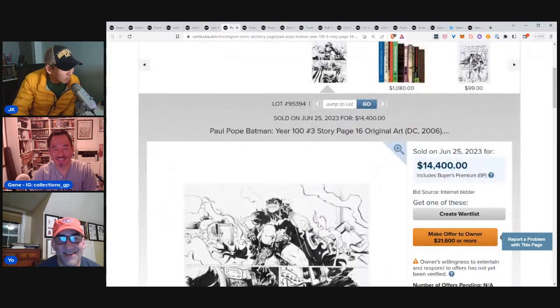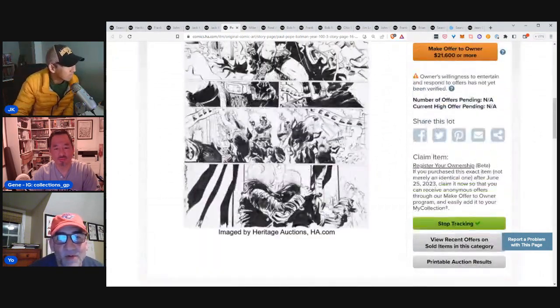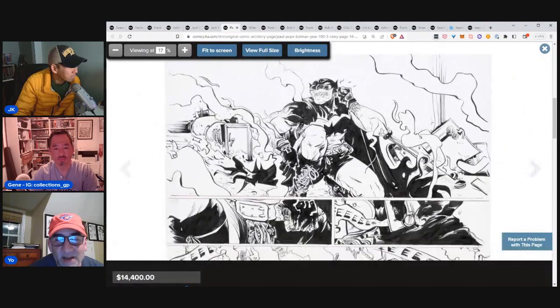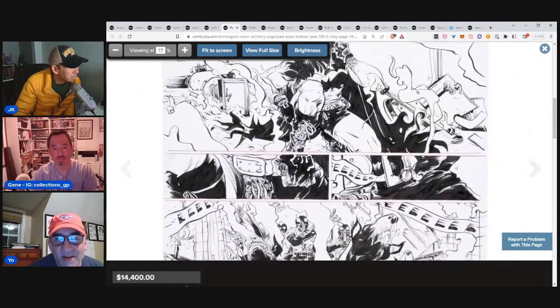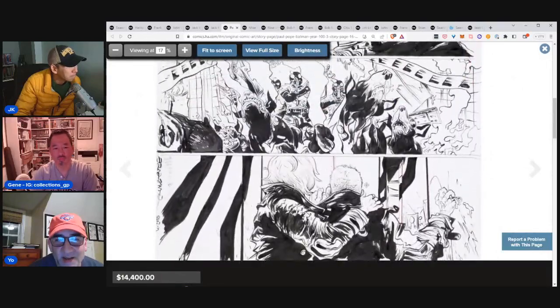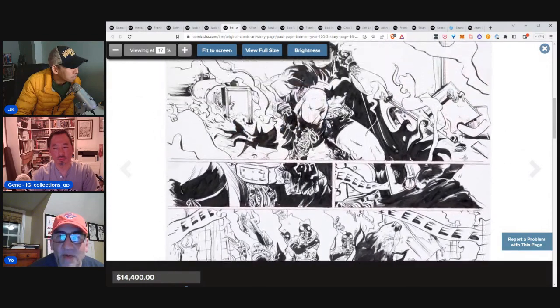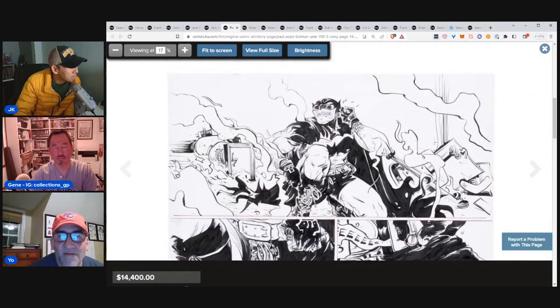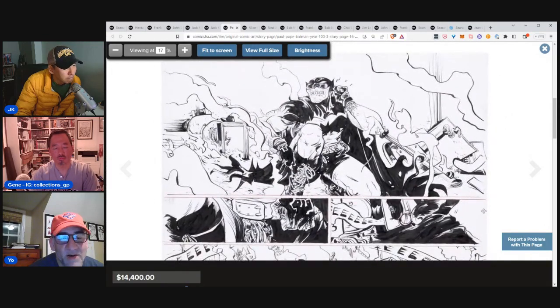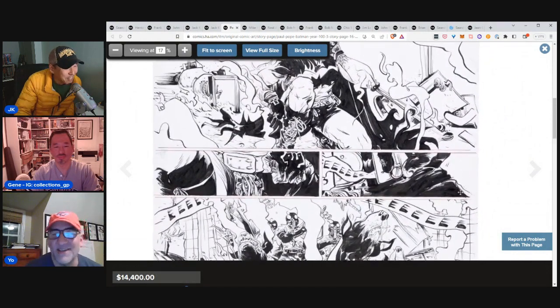All right, yo, Paul Pope. Oh, okay. Yeah, Paul Pope. What a great page. Him activating the sonic, putting in his earplugs, activating the sonics to take out the dogs, the Rottweilers. I remember this page was marketed on CAF by a European collector, and I think he was asking like 9 or 10 for it. And I was like, that's too much. I said I'll give you 6, and he's like, fuck off.